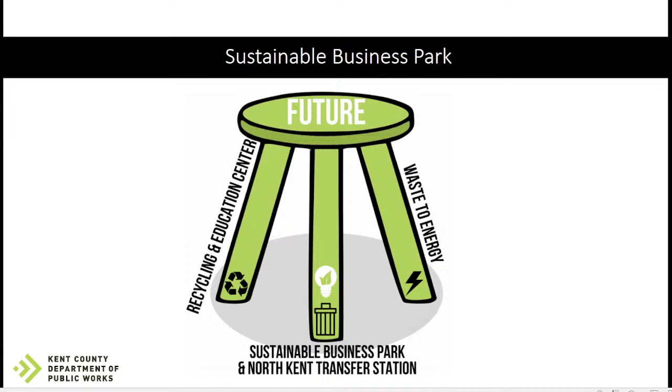Instead of having one of our legs be a landfill, we'll hopefully have a sustainable business park. And we're actually working on that south of Kent County's landfill in the Byron Center, Allegan County area. And I do have more information on that if you're interested.